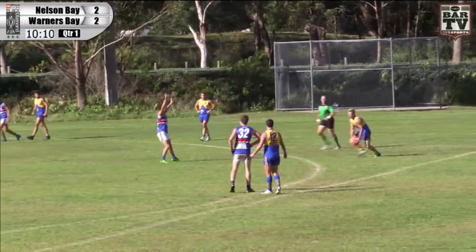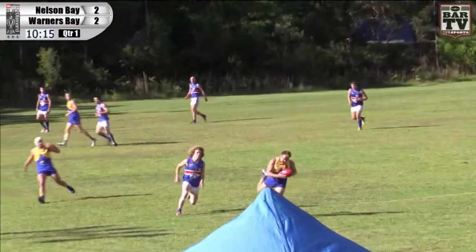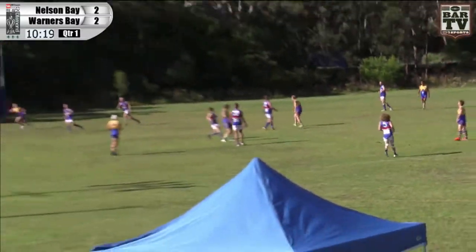Marking by Warners Bay. It's Deacon now. He's going to go further across the ground, looking for Clayton. This puts him under pressure there. He's up against Spinks, but good work by Clayton. He's on the right boot now. Other half-foot flank. He kicks it in long.